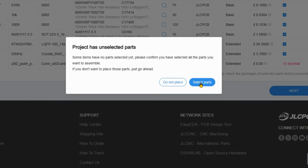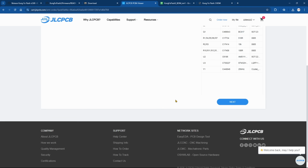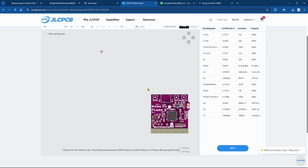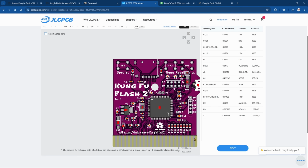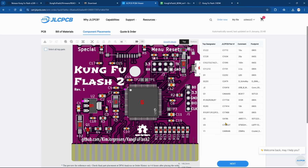Clicking Next will prompt JLC to ask you what you want to do about the missing parts. I click Do Not Place. This means they will just leave those unpopulated and I'll have to fit those myself. Next we get, after a short wait, a preview of the board with all of the parts. If this doesn't appear, just refresh the browser and click through again. This preview is handy as it shows you the polarity of the components and you can check they're the right way round.